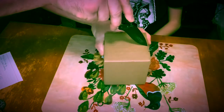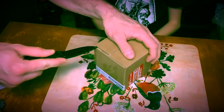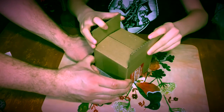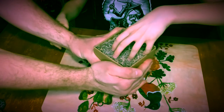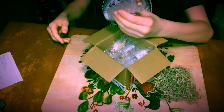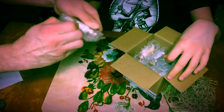I wanted to go from the top, but I think I'm gonna have to go from the bottom. So I would take one thing out at a time and then we'll explain it. I don't know. Oh, look at that. Here, I got it. This will come off like this.